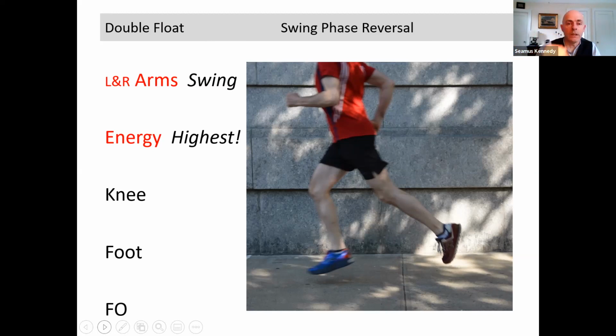You're floating in the air. And your kinetic energy is the highest because there's no ground reaction force. There's no friction. You're sailing, if you will. So this is the enjoyable part of the cycle. But of course, all good things must come to an end, and you will come crashing to the ground pretty soon.